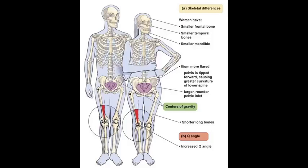A woman's pelvis tips forward because of the curvature in the lower spine. A larger, rounder pelvic inlet. Why? Because a woman's body is designed to give birth. Shorter leg bones, increased Q angle. Why is the Q angle increased? Because the pelvis is wider.